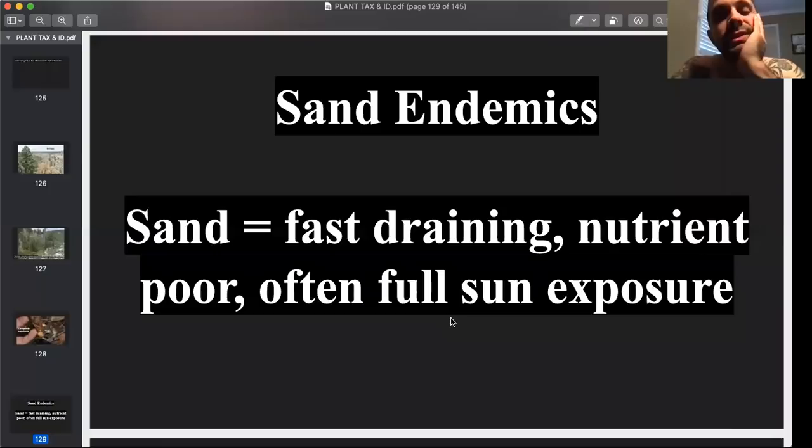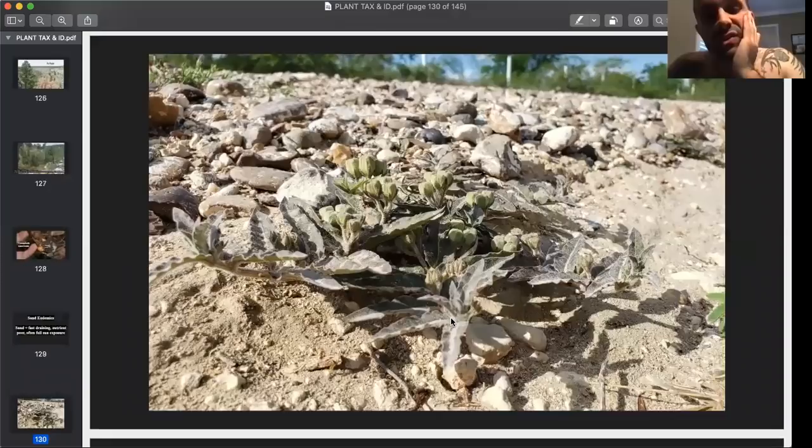Sand endemics, another example. Asclepias prostrata, a super rare milkweed that only grows in sand from the Rio Grande Valley of South Texas. This plant's in a tough spot. The state of Texas has no plan in place to protect or preserve it. Luckily, there are some people growing it. In Texas, most of the botany conservation work falls on the hands of private individuals. The state just doesn't care, whereas California devotes a lot of money to it.